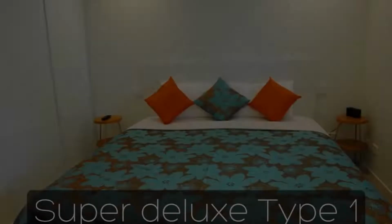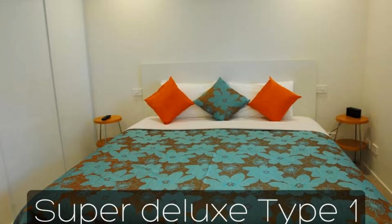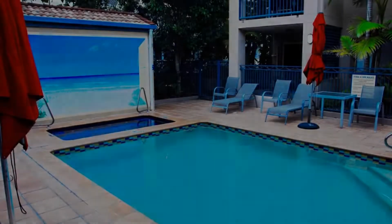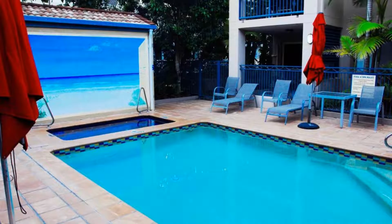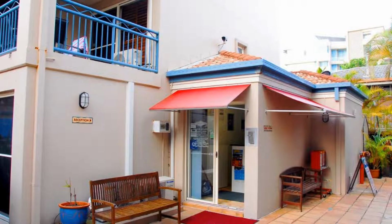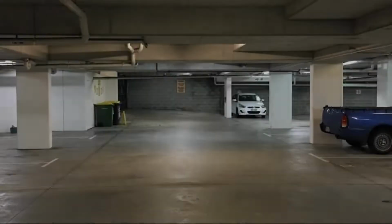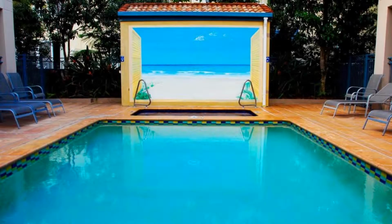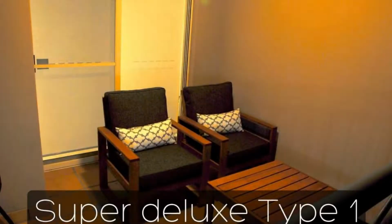The location of the resort is excellent and guests love walking around the neighborhood. There are 10 types of rooms available on booking.com. You can book online and enjoy it. You can see more than 100 reviews of this resort on booking.com. Its review rating is 7.8, which is good.